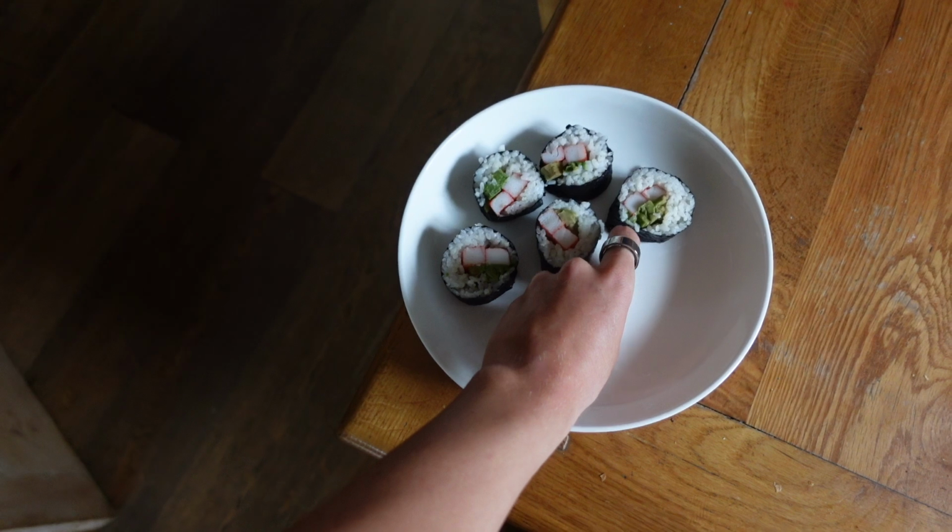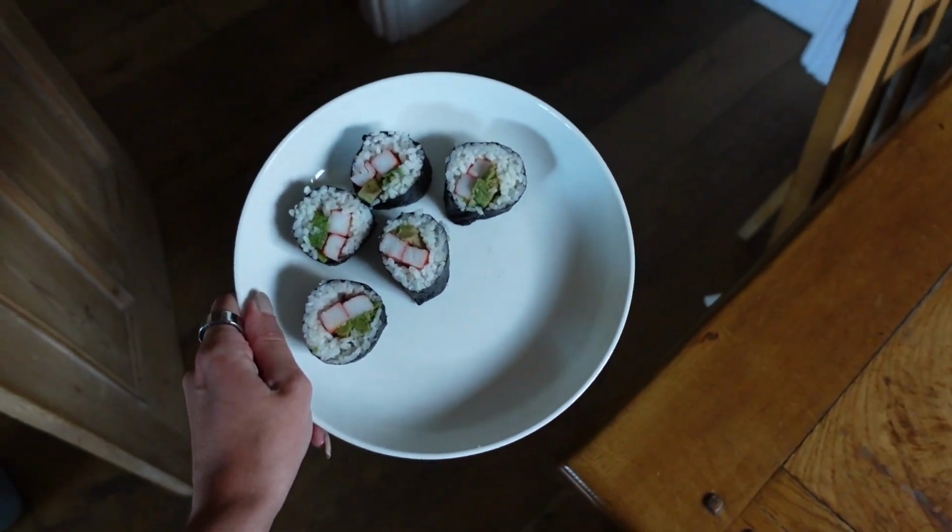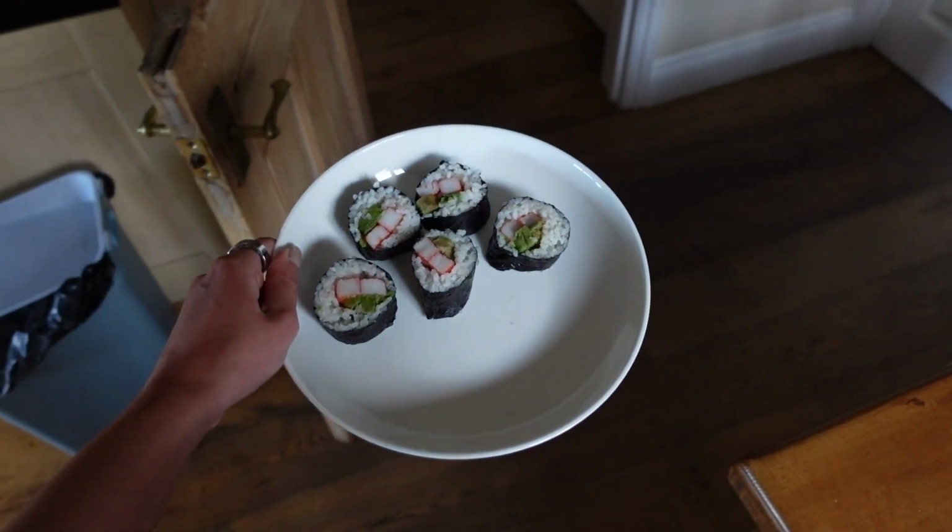Oh my god. I am gonna pop these in the fridge, and then I'm gonna top them with the sauce and crispy fried onions when I go to eat them. But I'm just gonna let them in the, what?